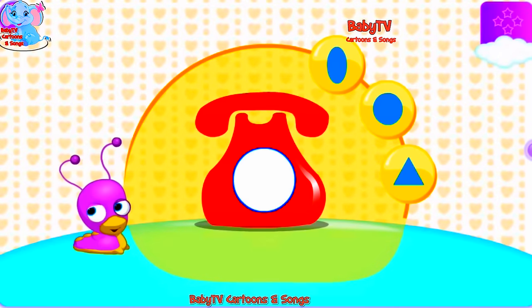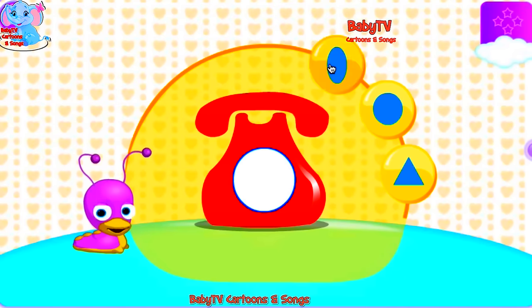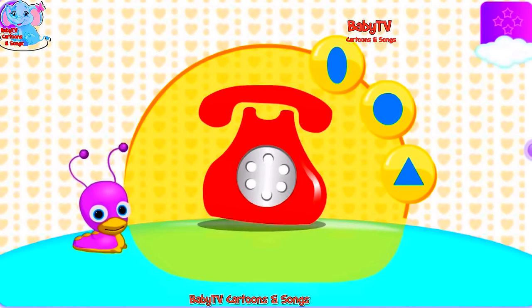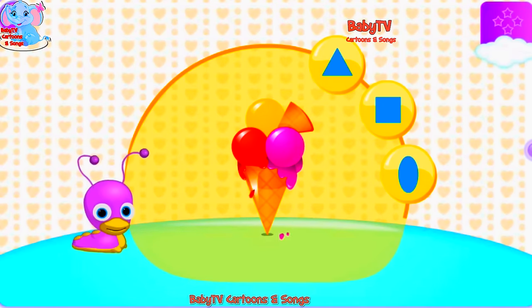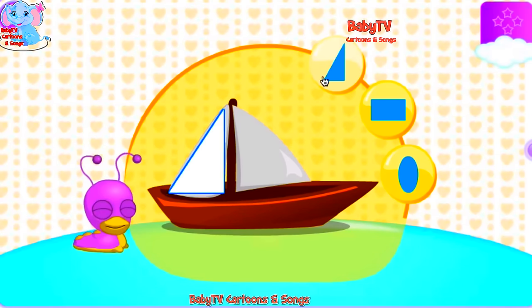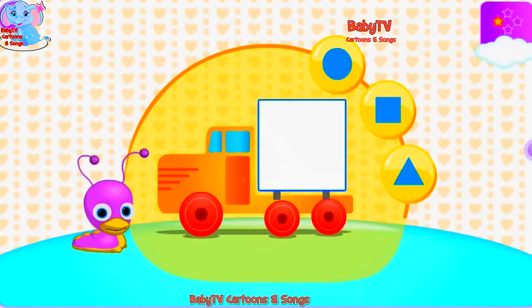Something is missing in the picture. Click on the right shape. A circle. Which shape is missing? A triangle. What's missing in the picture? Click on the right shape. Triangle. What is missing now?